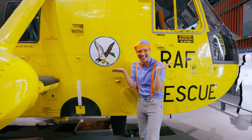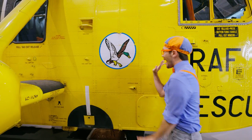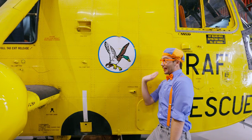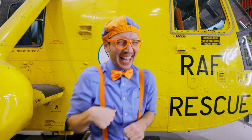There's a duck. Hello, Mr. Duck. Hello, Blippi. Hi, how are you today? Oh, I'm doing just fine. Just being a duck. Well, it's nice to see you. Bye-bye. Bye-bye. So silly.